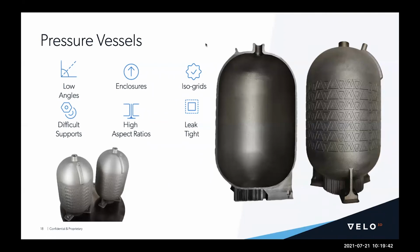The low angle closeout at the top of this part was printed without the need for internal support material. What you see is what you get. This is a part that came right off the printer. All we did was cut it in half, and that's it. This is highly inaccessible for any support material that would be added.